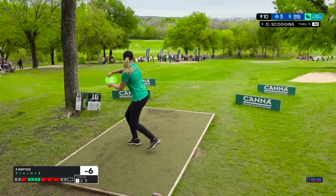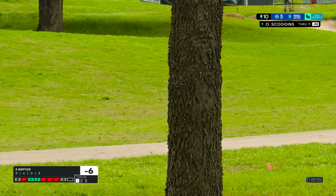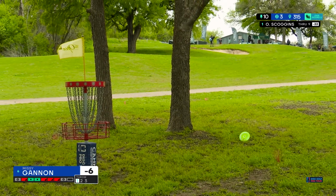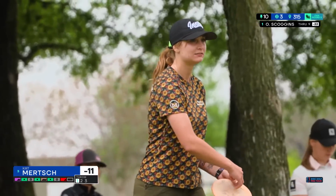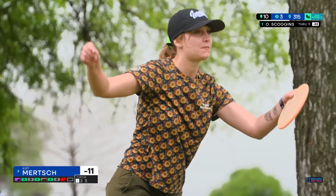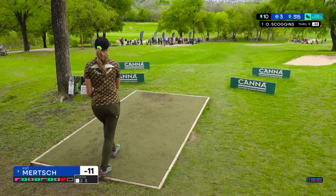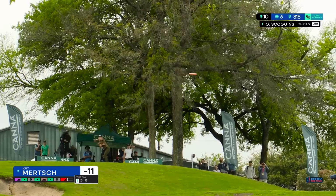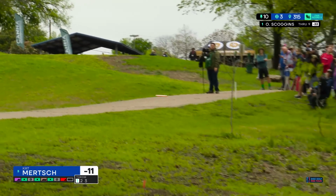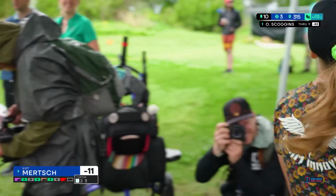Missy going stable, Z Raptor, low stable shot. I feel like wet tee pads have been just the theme of 2024 so far. Yeah, that's true. Great shot from Missy. Cat trying to go slower speed. AVR 3 here gets a little bit of flip. I love how that disc flips up. She does too. Little breath of relief there.